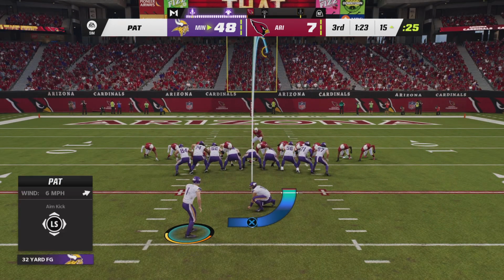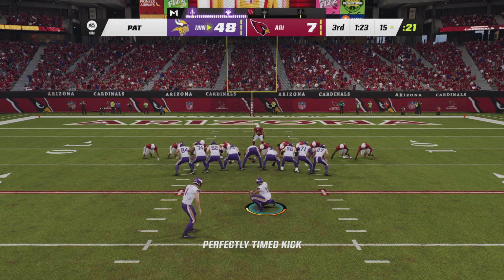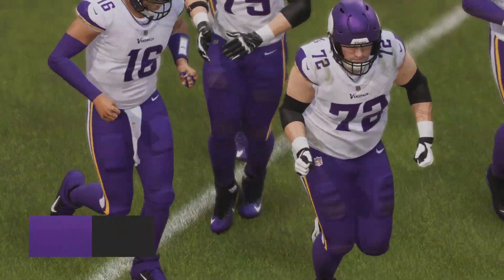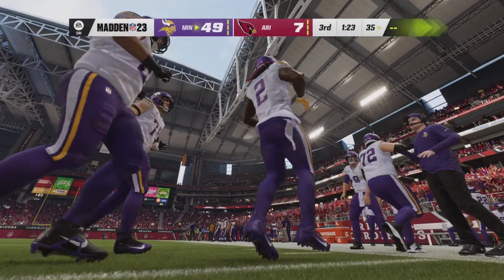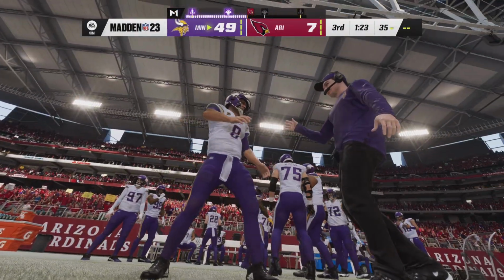Joseph on for the extra point. And the lead grows even larger here in the 3rd quarter. That one in the books as a 12-play drive. And it's culminated by a 2-yard touchdown run.